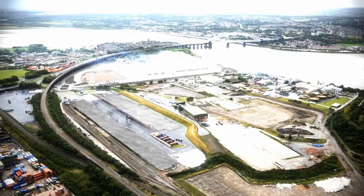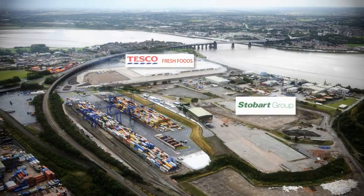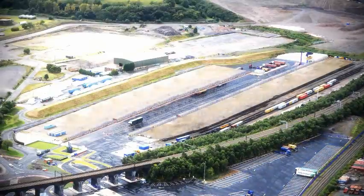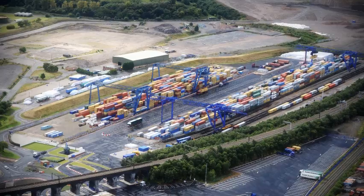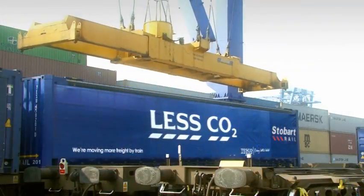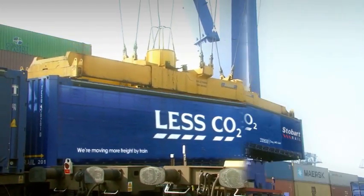The Stobart Group's Widnes Rail Terminal acts as a northern hub for suppliers located in the Liverpool and Manchester conurbations to transfer freight onto rail for movements either north to Scotland, south to Daventry, London or the Channel Tunnel. The rail terminal plays an important role in the Tesco rail network vision.